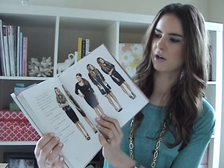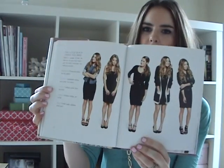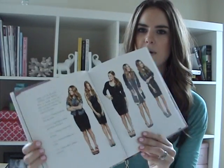The next one I'm going to talk about is Lauren Conrad's book, and it's just called Style Simply. The one thing I really appreciate about this book is the photography. I think the photos in this book are beautiful. One of my favorite parts is called One Little Black Dress 5 Ways. She's really showing you how to style a little black dress 5 different ways.